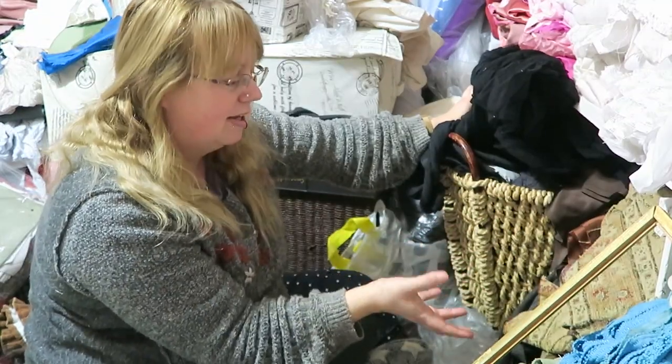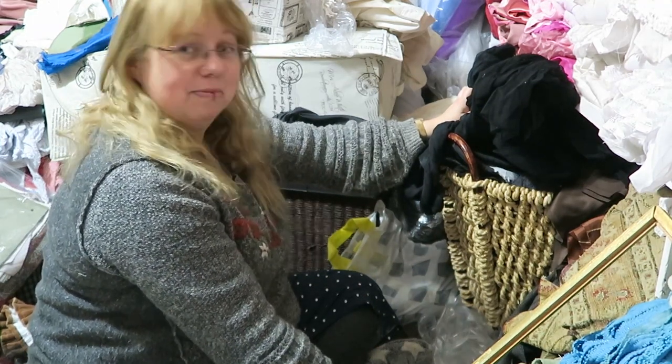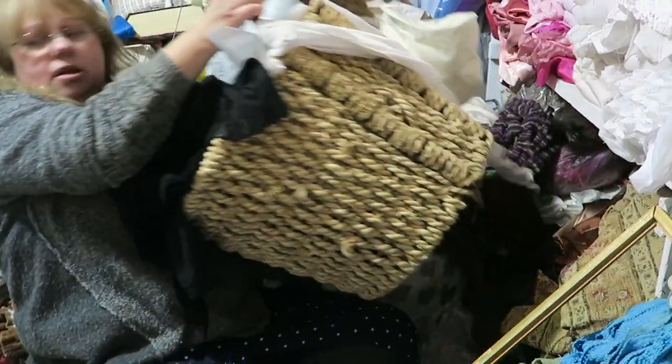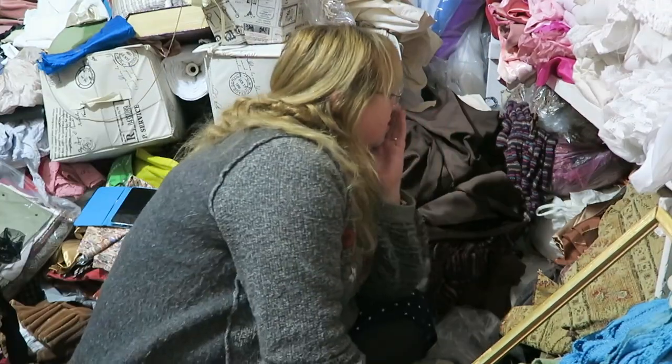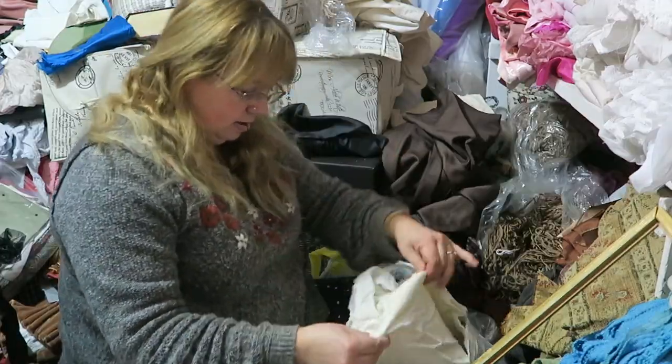I've got so many beiges and browns. Oh my goodness me. Perhaps I wasn't doing as well as I thought I was after all. Oh, there's another bag of whites down here. I had no idea that was there.